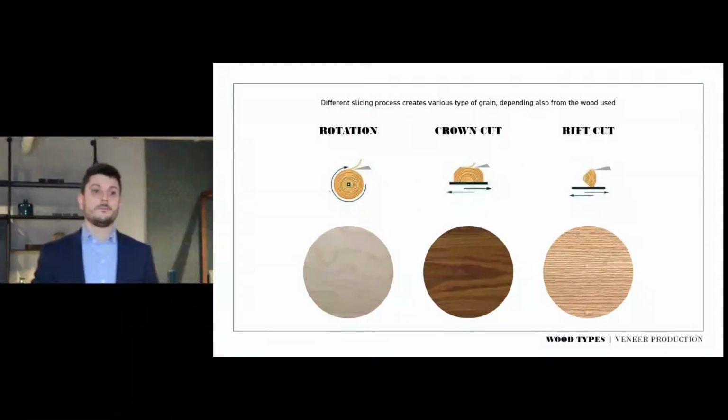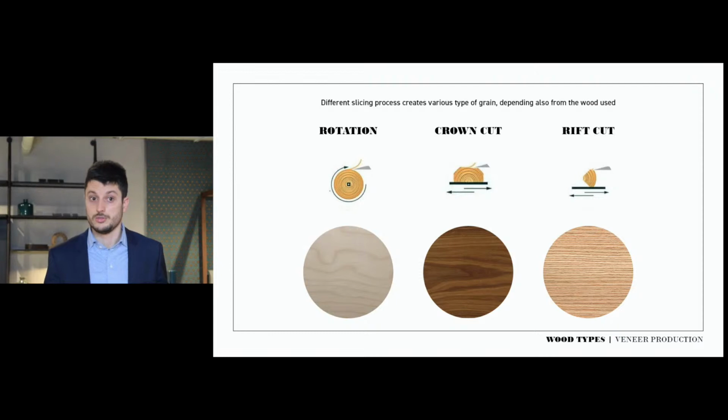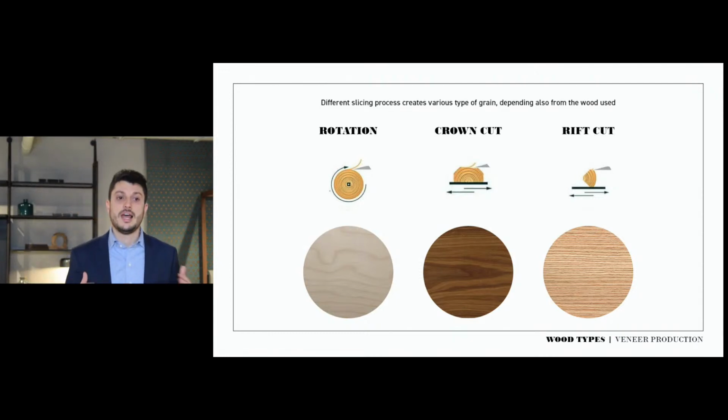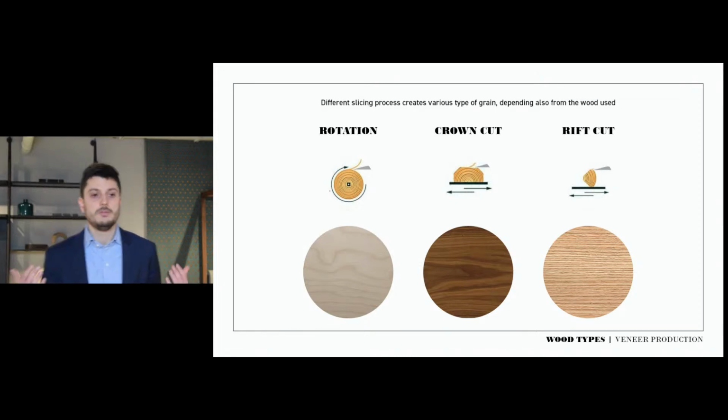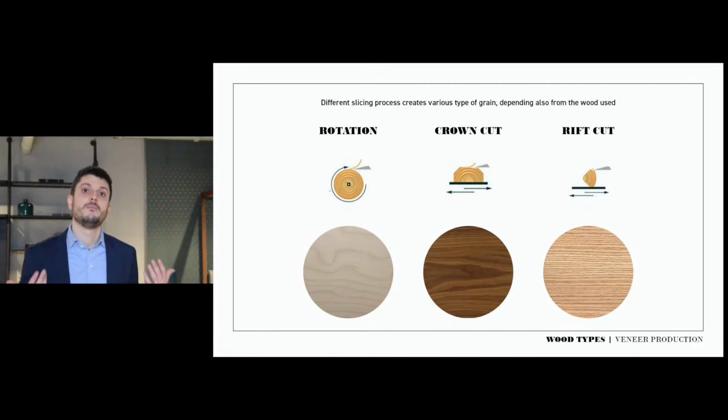We can have a look here in the slide, for example, to three different cutting methods to produce veneer. Different slicing process creates various type of grain depending also from the wood used, of course. The first one that we can see on the left is the rotation. We take the trunk, we rotate it with a blade, and we create a subtle sheet of veneer. As you can see in the first picture, the grain is not very interesting, however, because it doesn't show a lot the veins, it doesn't show a lot a beautiful pattern, it's quite plain and less interesting. It's the most cost effective because we don't waste wood, but of course is not maybe the most beautiful one.